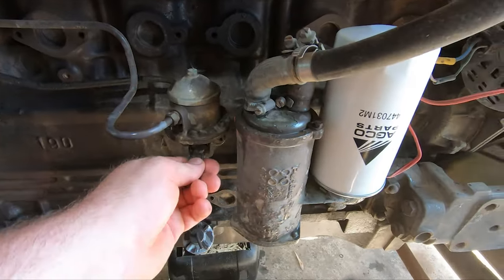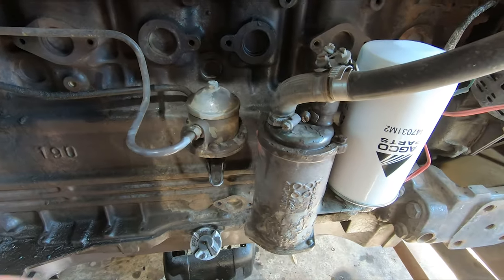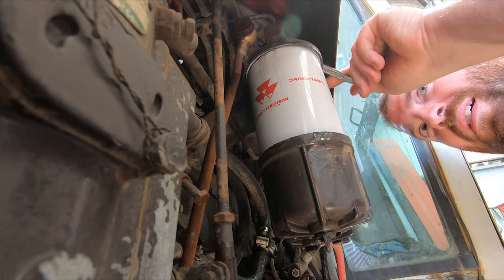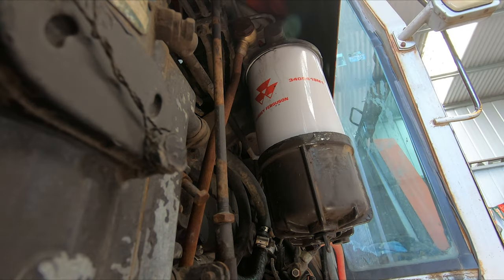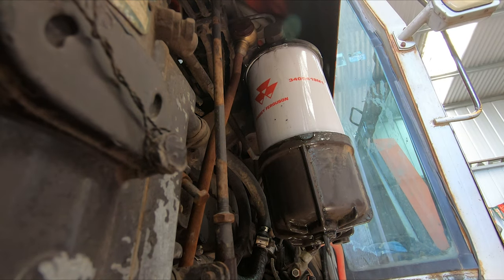So here, this little pump is to prime your fuel filters, or fuel system, really. You just push up and down on this lever, and that primes the filters. So up in here, just there, is the bleed screw. I'm going to have to undo that. And then I'll keep bleeding until all the air is out of the fuel system. Alright, because that fuel is flowing out, that means the air is all out of the filter system. So we can close that back up now.